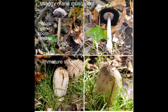Despite its fragile appearance, emerging shaggy mane cap mushrooms can generate enough power to lift asphalt pavement into the air in segments, fragmenting it in the process. They do this by gradually absorbing water and slowly expanding, exerting upward pressure far out of proportion to their fragile substance.